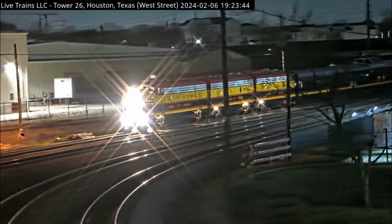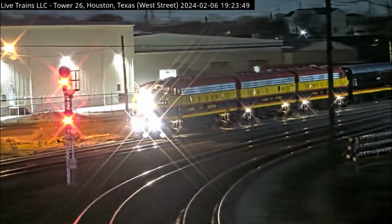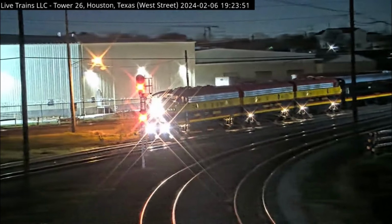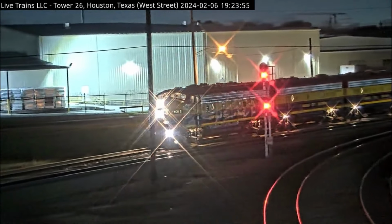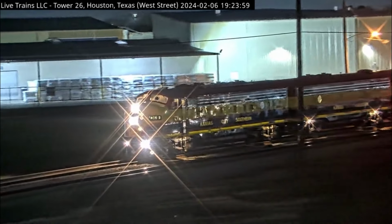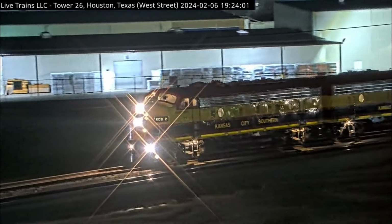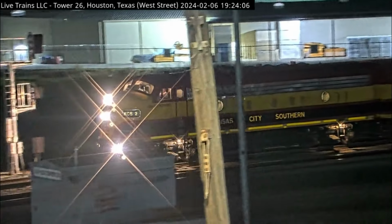We'll kick it off at Tower 26, where we captured KCS number 2 leading the new Southern Belle. It is being pulled by an EMD FP9A built as Canadian National 6504 back in 1954. Later on, it would see service under Via Rail after its creation in 1977.